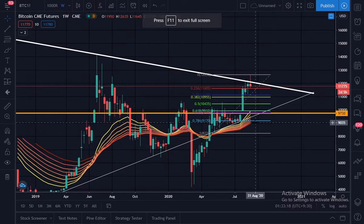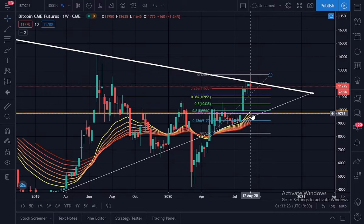So you might be thinking, well, for this to fill this gap, we have to come down to 9.7. But on the other charts, I was saying 10.1, 10.2, or 10,000 range. Well, the difference between these two is they don't have to be the same price. There could be a difference between them, and I'll just show you that.